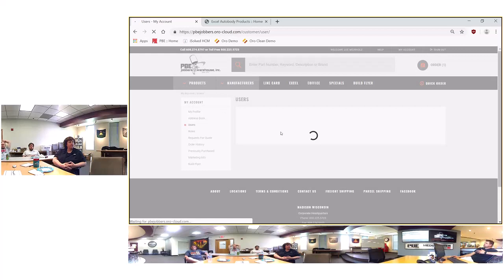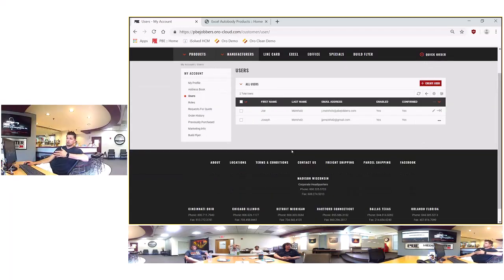Interesting. Users, this is just users that this individual can create. So each customer has the ability to create their own other users. If I'm the owner, I could create a separate user for my purchaser. I could create another one for my counter person, and another one for my sales guy, whoever I want. And now they all have their own separate access.